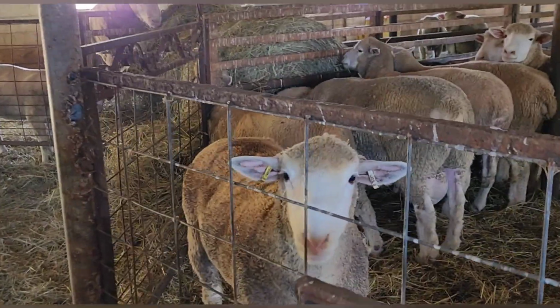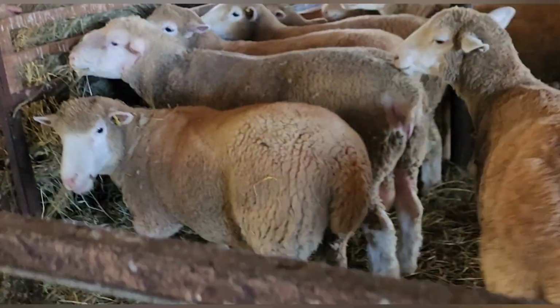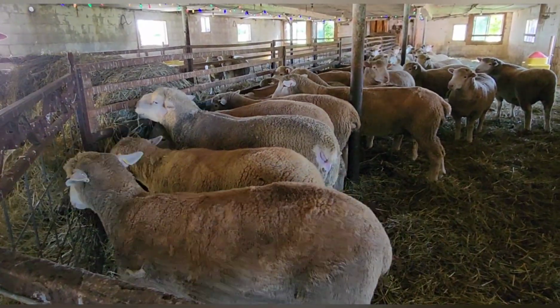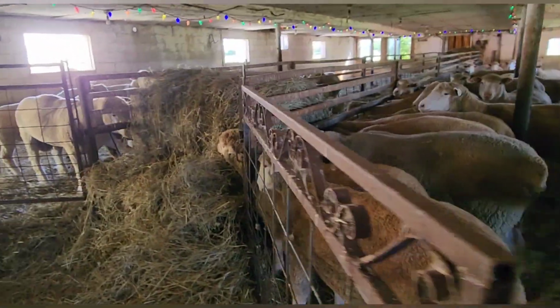We're gonna feed these guys now. They got the center core. We got a breeding group in here with Sheriff, and in probably a day or two we're going to have a breeding group on the other side with Hamish.